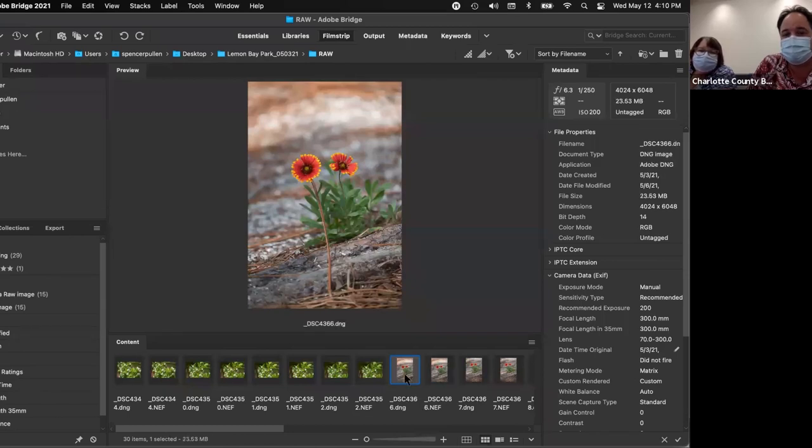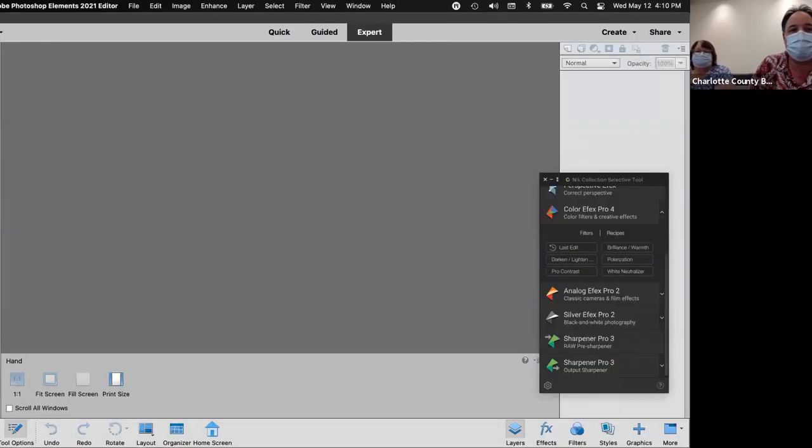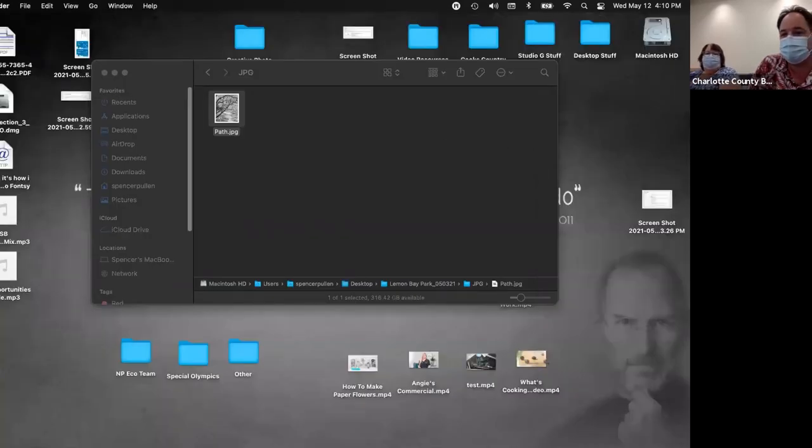All right, so let's take the DNG and let's delete it. I'm gonna hit, well, let's do it this way so you guys can see. There's a little trash can. 4366. So you notice that the DNG disappeared. So to track it down, this is good, we're asking questions.